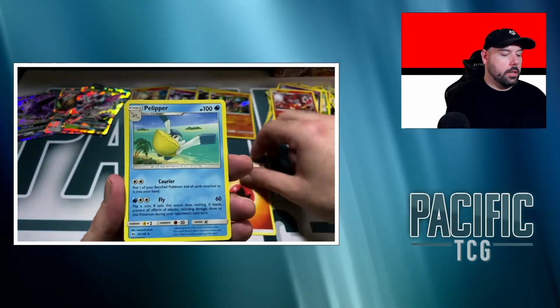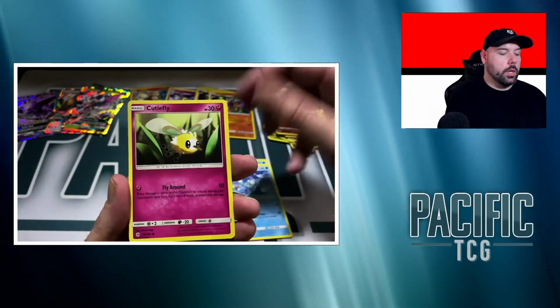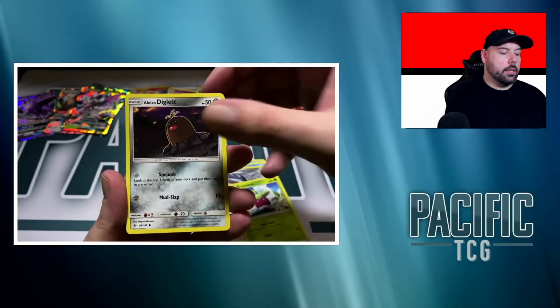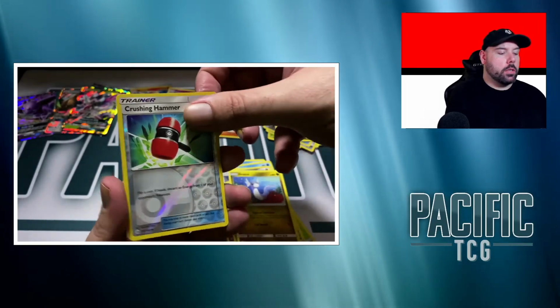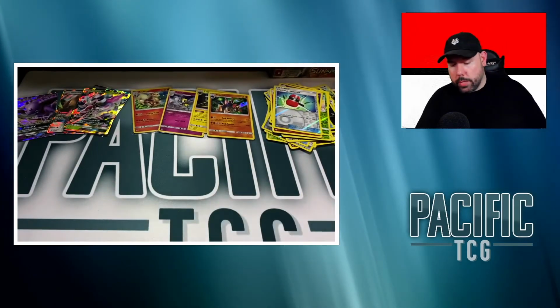Fire Energy. Pelipper. Rockarock. Breon. Cutiefly. Skarmory. Bounsweet. Alolan Diglett. Dratini. Crushing Hammer Reverse. And for our rare, another Cloyster. Another Cloyster regular rare.